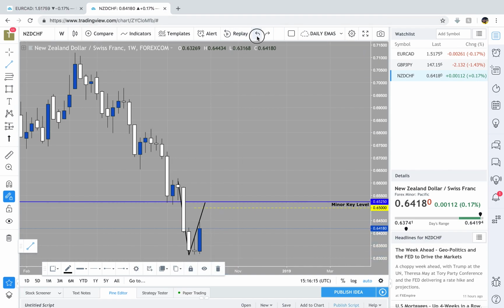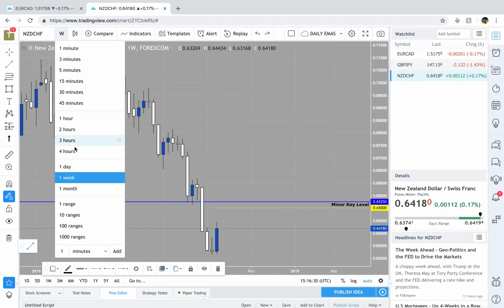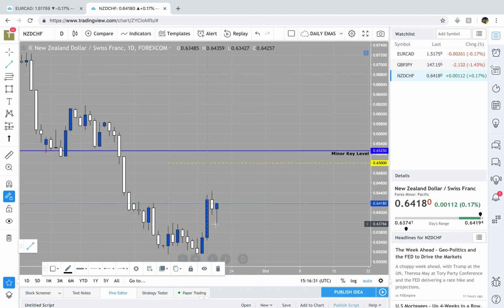Okay, so I'm overall bullish on this because of this Morningstar pattern and also this bullish engulfing. I think the market is going to potentially pull back and then continue on up to this key level. Okay, so let's just drop down to the daily so you guys can see a better picture of this.